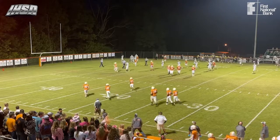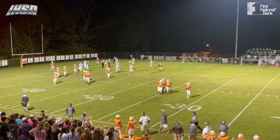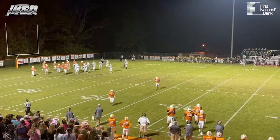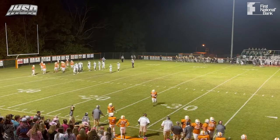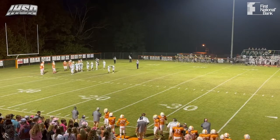How is that not an illegal block? That was a great play by Rockwood defense. Tip ball, runs it back, but Rylan Duncan got his legs cut out from under him, and I don't think you're allowed to do that. Downfield, you can't cut their dang legs, can you?